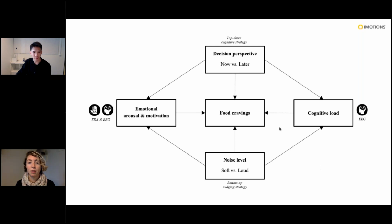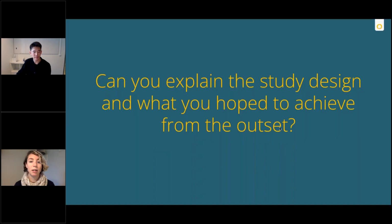Okay, great. So can you explain what you hoped to achieve? You had thought about this restaurant noise and these decision-making parameters, understanding a real-world application for this type of sensory research. But what did you actually hope to achieve based on your study design? And can you talk a little bit about how you actually set up the study?